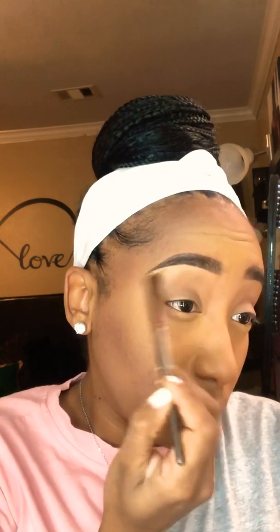Sorry guys, this is irking me. This bronzer, this highlight was not sitting well with me. Okay. Sorry. Okay, let me get a little bit more for the other side.